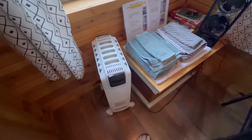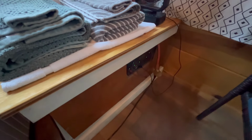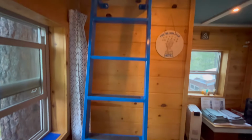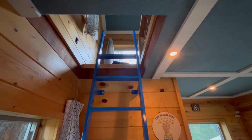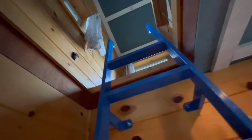They also have a space heater that can run off of, this is a battery. This is solar powered. And so there's a battery where you can charge your phones. And let's see. So here is the ladder to go upstairs, and I am going to pause this, climb up the ladder, and then I'll record, because I'm not going to try to climb this and record at the same time. Here, I'll kind of show you up. Okay.